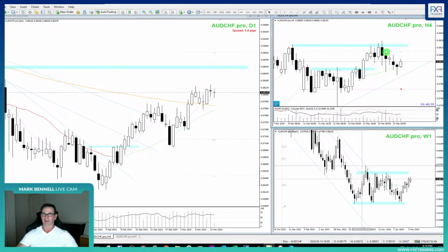Aussie Swiss we liked the other day. This is not bad now. All right, so you can see we've got the cup with handle starting. All right, so this is pretty good. So I've actually just got a single leg pullback, so we can get a little swing in there. That would be worthwhile. Otherwise, look for the test of the high and a setup in there. All right, so I'm going to put that on.